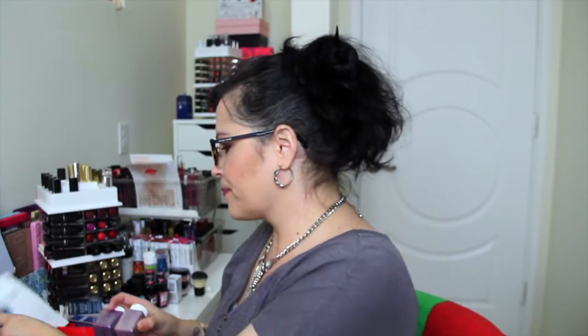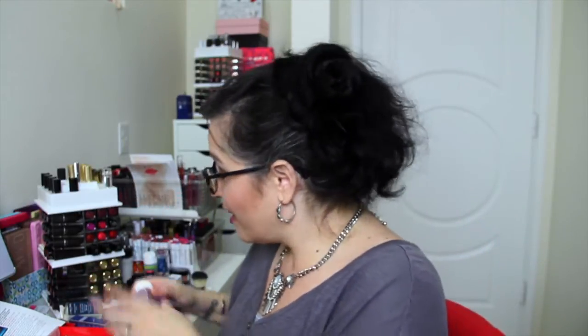We have K&K. I think I've had this before. I have had something similar before, and I think I gave it to my mom because it was for volume. I didn't need volume. Kevin Murphy Hydrate Me Wash and Rinse. It's a sulfate-free shampoo and conditioner. Cleanses and conditions gently enough to use on any hair type. It has shea butter, evening primrose oil, kakuda plum. So yeah, $27.50 each for the full size. I'll definitely try this. Smells pretty strong. I like the smell of the shampoo better than the conditioner, but I'll definitely give it a whirl.